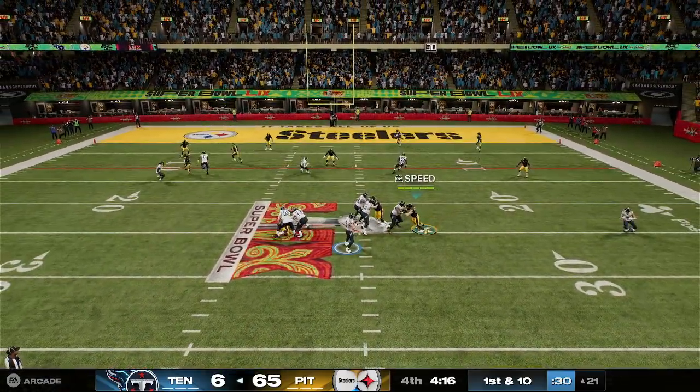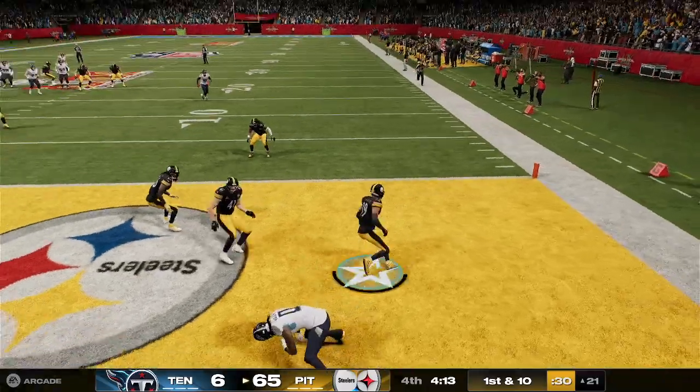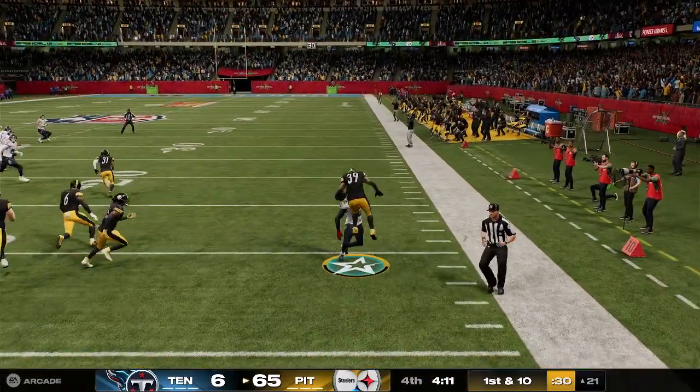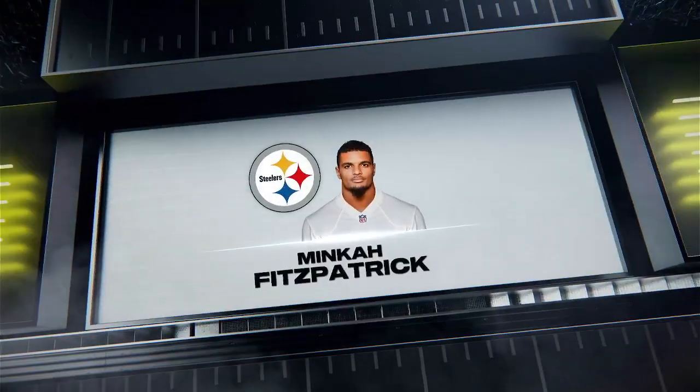Back to throw, it's Levis. And this is going to be intercepted. Picked up by Minkah Fitzpatrick. And the Steelers force the turnover, and they'll take over at the 10.